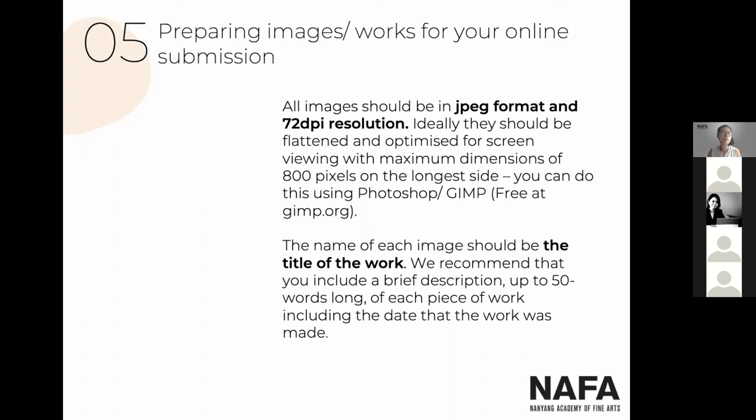Even if, for example, it is a still life of a basket of fruits on the table, describe what material you used. Was it charcoal on paper? Was it ink on canvas? Was it acrylic paint? What size was the canvas? These descriptions help us better understand what we're looking at. And if it's a work that is done out of the classroom, I think it is helpful when you mention such things as well.